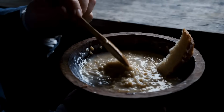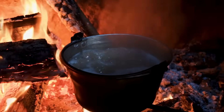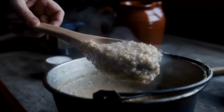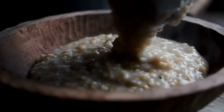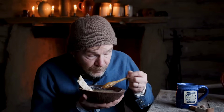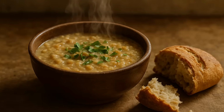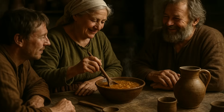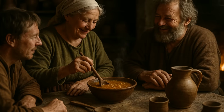Pottage wasn't just dinner, it was often breakfast and lunch too. Families would keep the pot going all day, adding water and more ingredients as needed. The thick consistency meant it stuck to your ribs, providing the energy needed for farm work. The taste was earthy and filling, though probably not what we'd call exciting today. But when you've been working in the fields all day, a bowl of hot pottage with some crusty bread was genuinely satisfying. Every family probably thought their pottage recipe was the best, leading to some seriously heated vegetable debates.